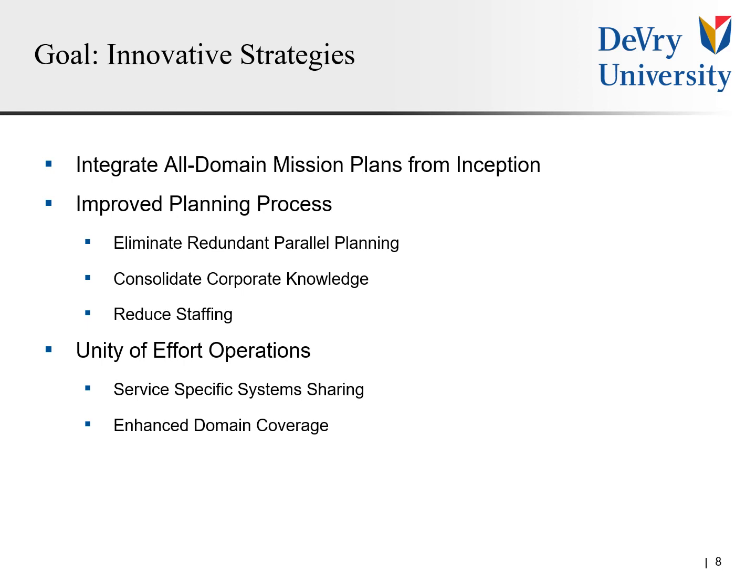Moving the planning to the joint level will reduce the number of planners required per service and consolidate the corporate knowledge at a single location. The planning staff at the service operation centers can then be released back to their service components to resume flying aircraft, driving tanks, or navigating ships.